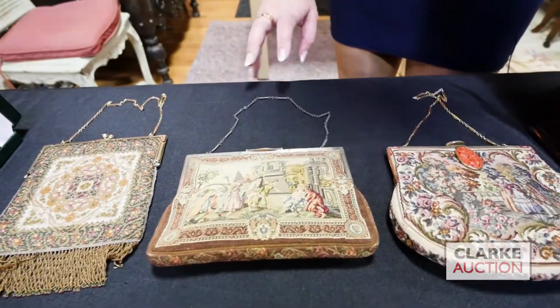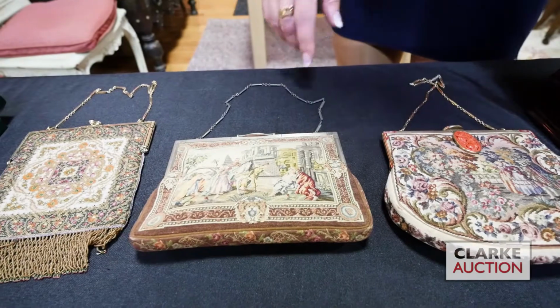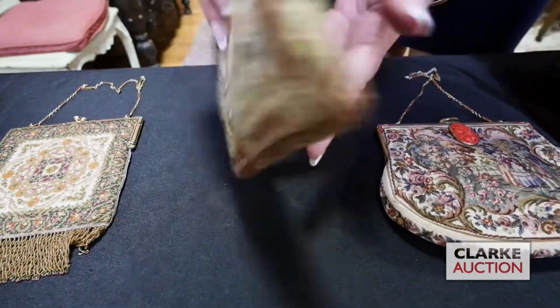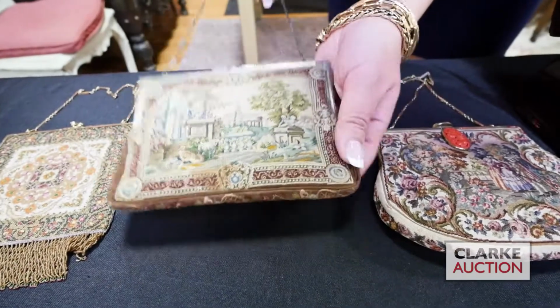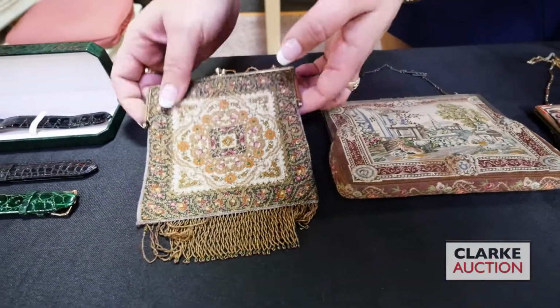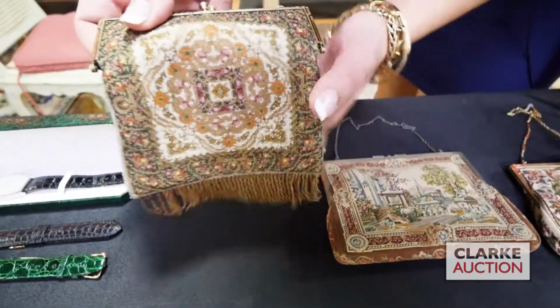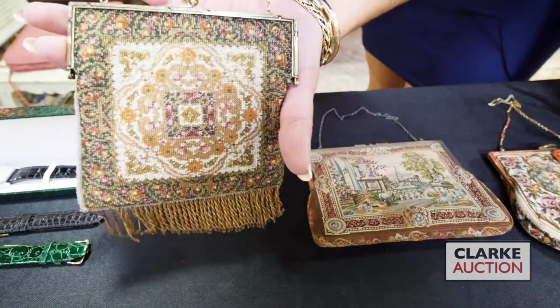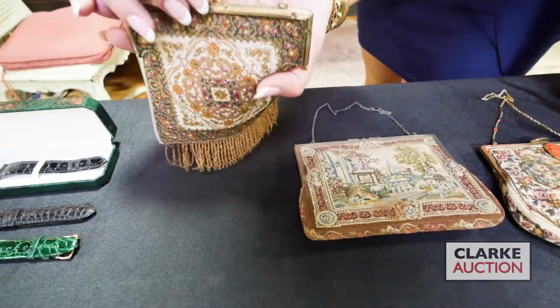So here we have another petit point purse. This one is actually Tiffany & Company with the sterling purse frame. So we have this beautiful scene here, and then verso a garden scene. And also Tiffany & Company, we have this micro beaded purse with the tassels, 14 karat gold purse frame with the purse handle, and then also the sapphire cabochon closures.